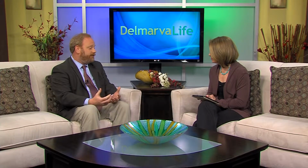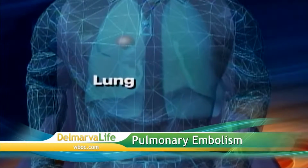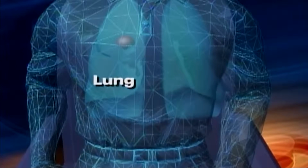Yeah. When a clot first forms, it's a very watery or liquidy substance. We compare it to grape jelly, and so it can break off and travel through the circulation. All the veins lead back to the heart, which leads directly to the lungs. So if that chunk breaks off and travels, it can end up in the lung, where a small one will cause difficulty with breathing, but a large one can actually block flow out of the heart and cause more serious problems.